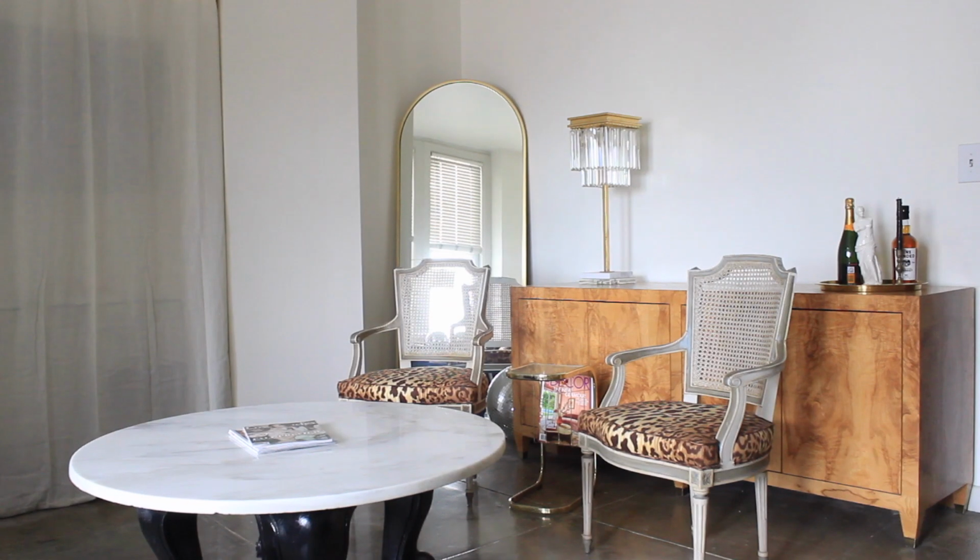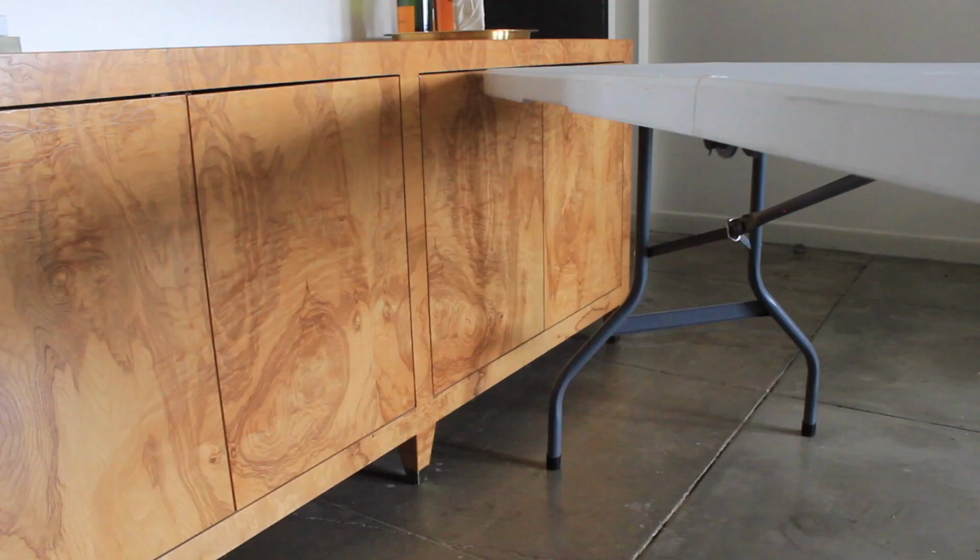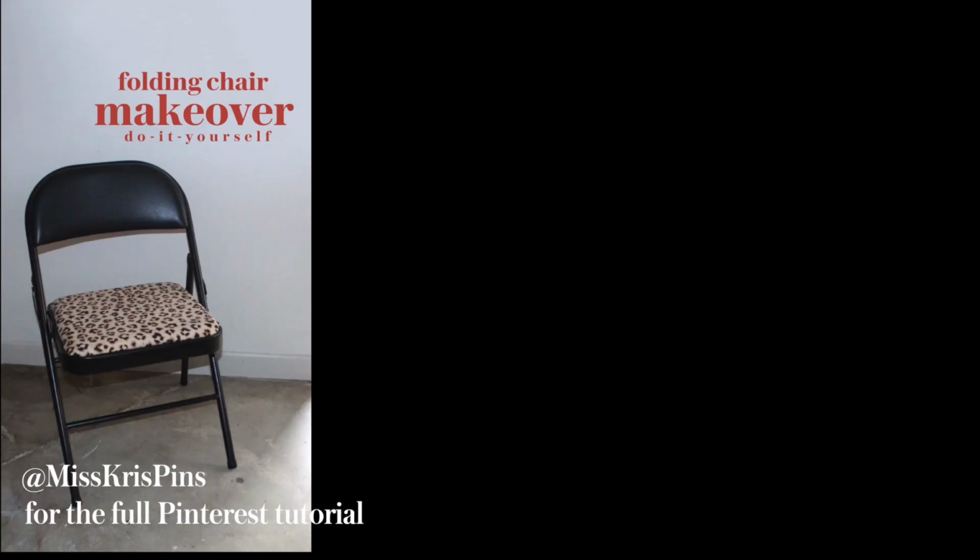Okay, honey, first, let's set the scene. My living room doubles as my dining room, and this transformer-grade folding table that lives under my bed most of the time does the trick and provides the perfect dining space. It's all about transitional furniture.